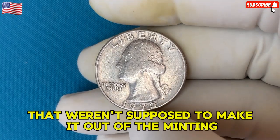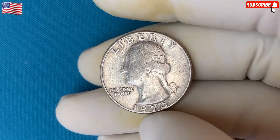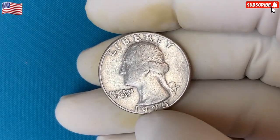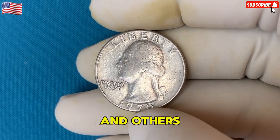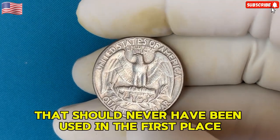A few quarters that were struck at the San Francisco Mint ended up being far more than meets the eye. Coins that weren't supposed to make it out of the minting room did. Some had errors. Some were struck on the wrong planchets. And others, very few, were struck over coins that should never have been used in the first place.